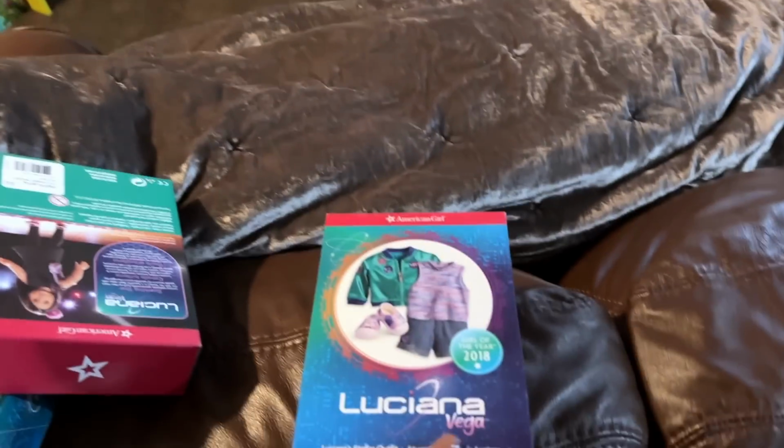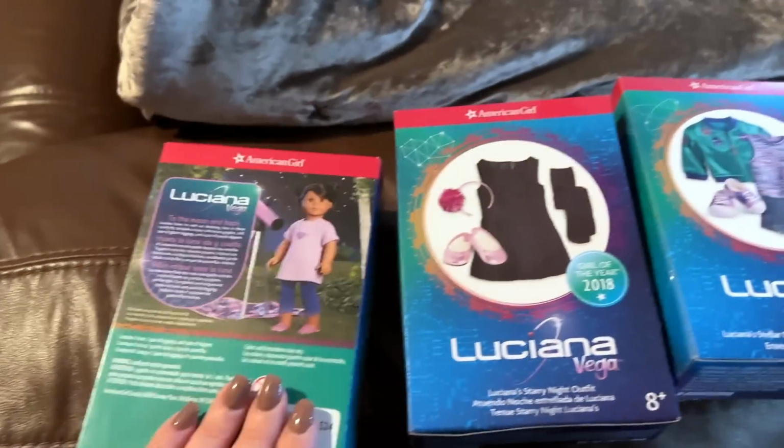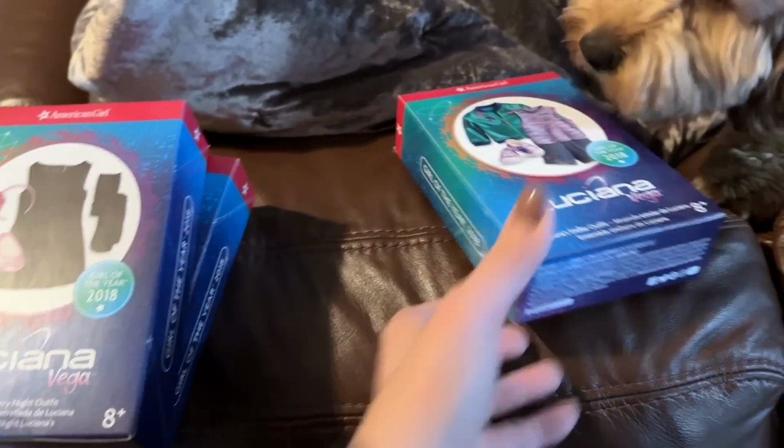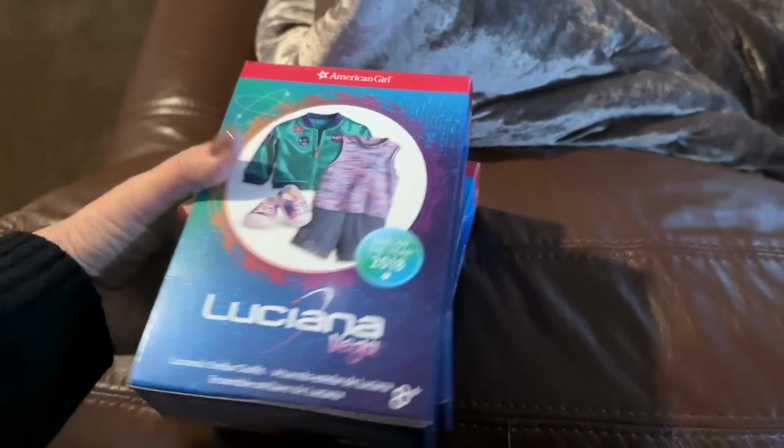This was a really cool one. Luciana Vega. She went to space camp in the story. She's a really cute doll. I don't know, I'm not into all of these things, and they're all new with box. Mainly the thing that I want to sell.